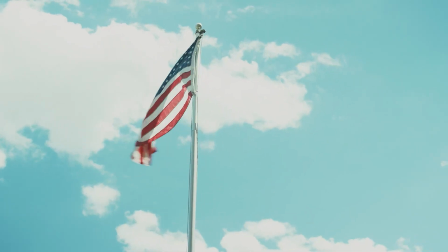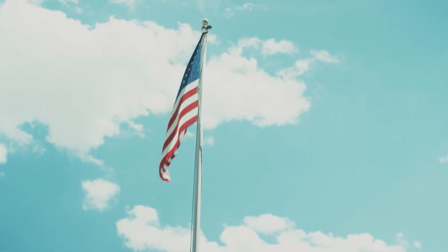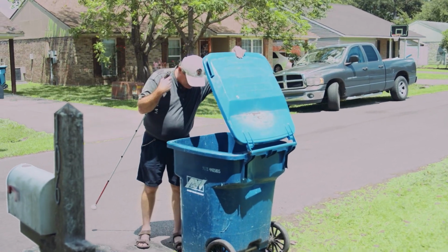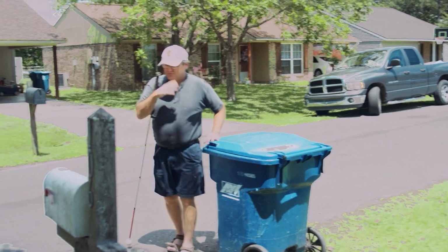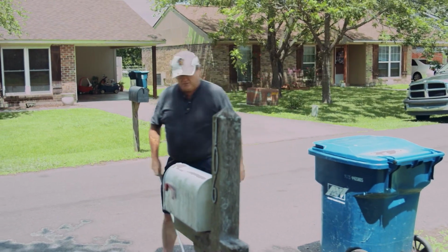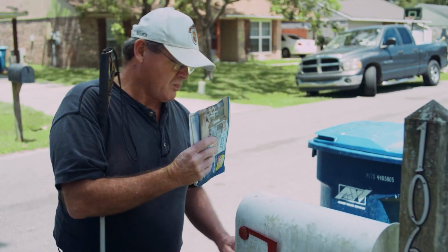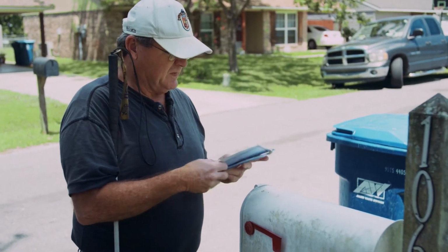An American flag billows under fluffy clouds. A man holding a white cane rolls a bin to the curb. Opens and closes the bin, waves his hand over his nose. He moves with his cane to the mailbox. Opens it and holds the mail. He walks with his cane toward the front door of a bungalow.